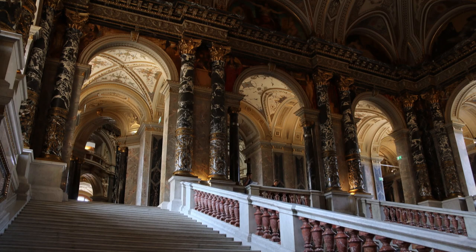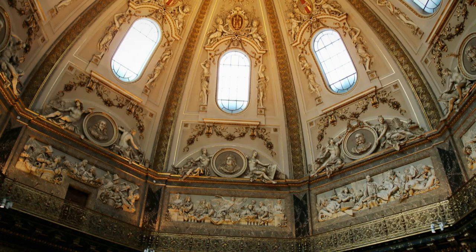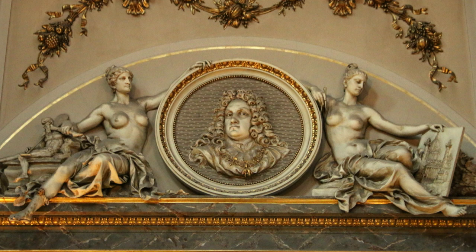The entrance and its stairway are worthy of the wonders that are exhibited here. Upstairs, the hall has a dome that would make any royal or papal palace jealous. It's truly a declaration of imperial power.